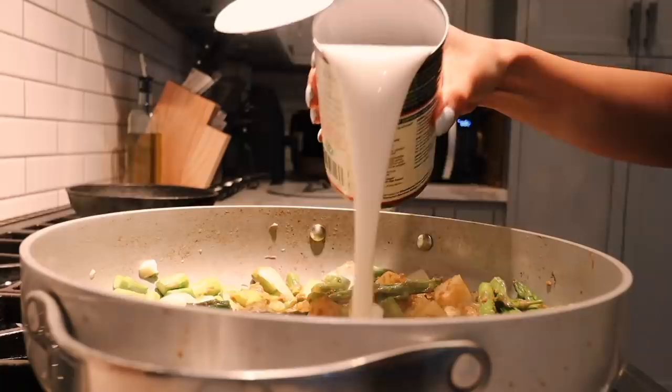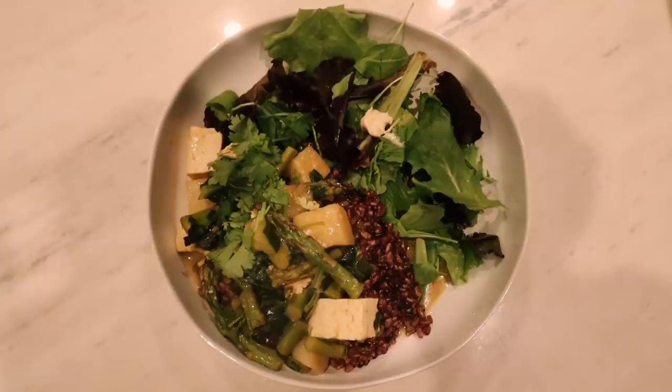For dinner, I whipped up a Thai green curry. Wow. Now we're gonna have this green curry to last for a couple of meals.